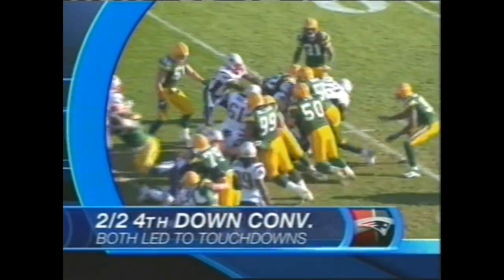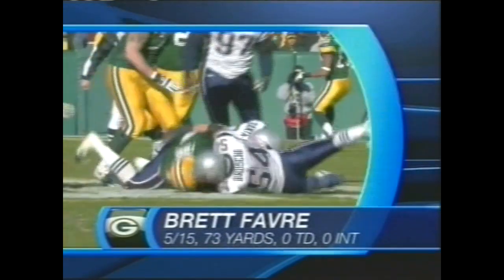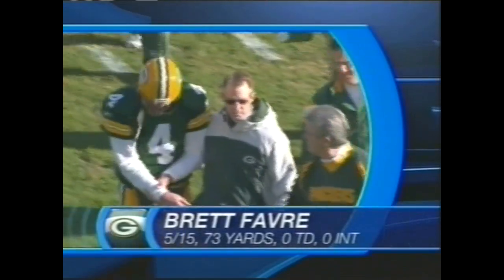Just throwing the football all over the place. A touchdown pass to Grant. Then he comes back, and it's converting a couple different fourth downs, one for a touchdown. But then this ends up being the story. Brett Favre, his team already trailing 21-0, goes down in a sack. And right now, we're not sure where it goes from here.